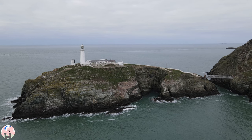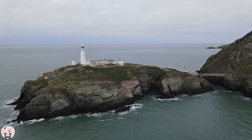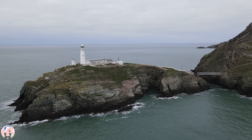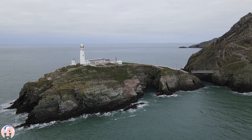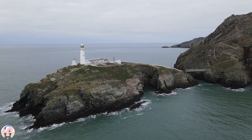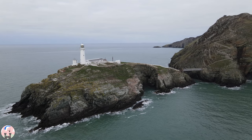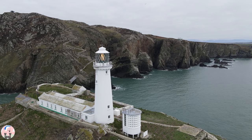The South Stack Lighthouse is built on Ynys Llanddwyn, a small rocky island just off the edge of Holy Island. The need for a lighthouse on this section of coastline was recognised as far back as 1645. However, construction finally began in 1808.